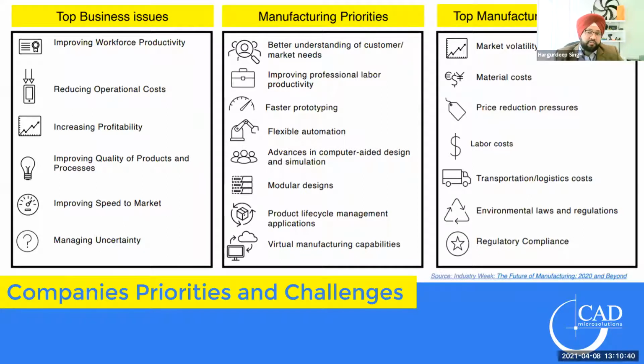And then from their manufacturing priorities, they want to get to the market faster. You want to be as flexible as possible for your customer. You want to be able to do modular designs, product life cycle management, all of those things. You're going to have manufacturing challenges, and you want to be able to overcome those before you encounter them. And then the market volatility is certainly not helpful. Material cost continues to be a challenge. We get hit with tariffs and all sorts of regulatory procedures. They become a problem. Labor costs, transportation is a big one. There's so much happening around it.